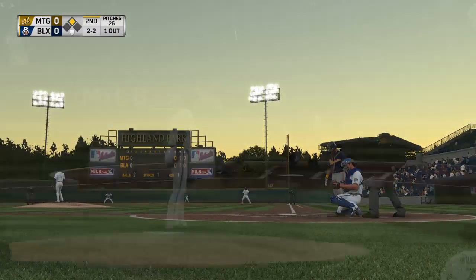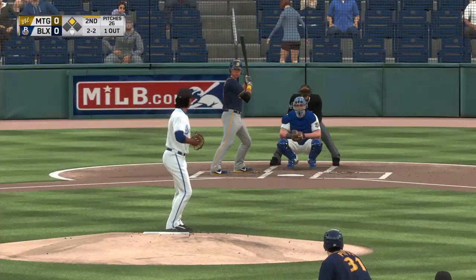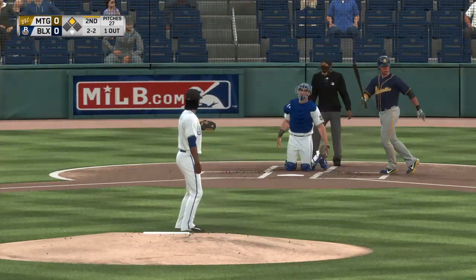If you're going to catch up to a high fastball like that, it's all about getting that front foot down in enough time to allow your hands to start moving forward. He was way too late there. And this will be fouled away.